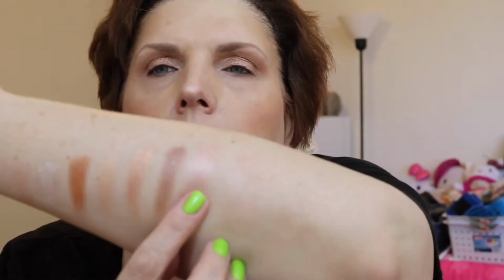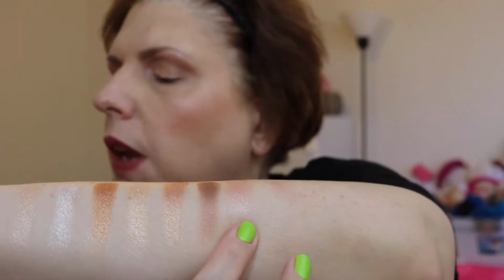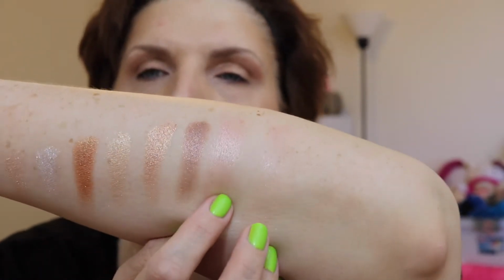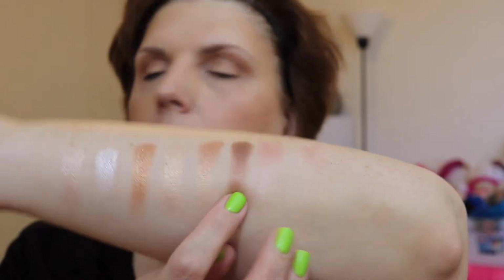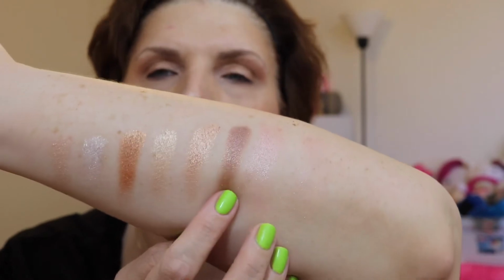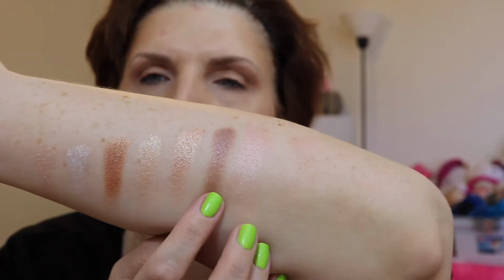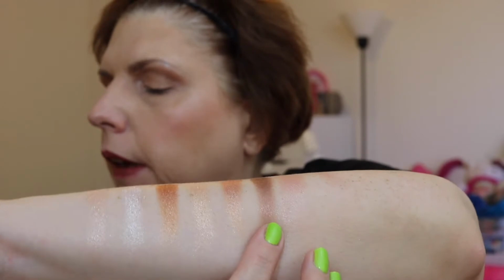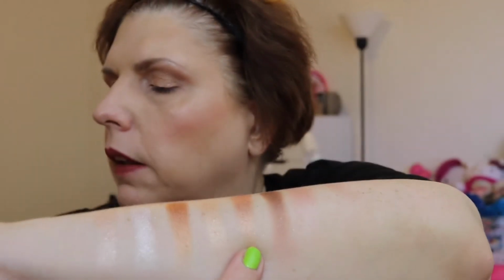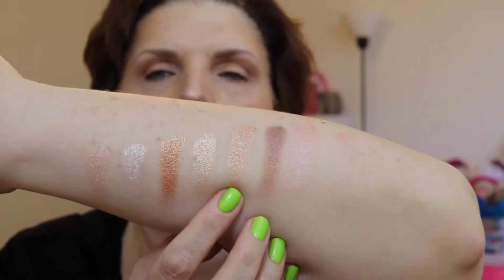Now we'll go to the next shade, which I am looking at clockwise. So from my perspective, the next is called Heat Wave, and this is Heat Wave. So Heat Wave would be like a lighter rose gold, I guess we'd say. This next shade is called Malibu. So now we have a classic warmer brown shade. The next shade is called Raise, and like a lighter bronze shade, I would say.